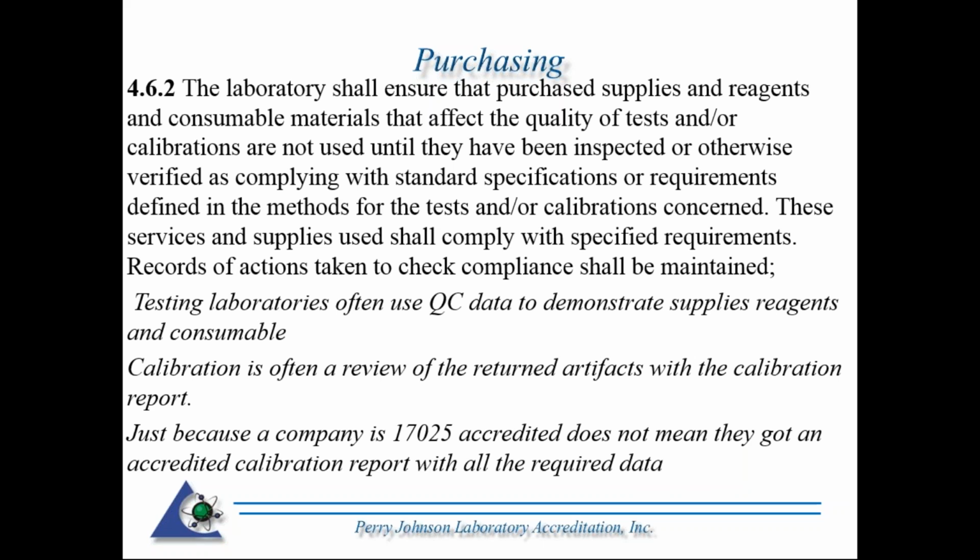Okay, 4.6.2. The laboratory shall ensure that purchased supplies, reagents, and consumable materials that affect the quality of tests or calibrations are not used until they have been inspected or otherwise verified as complying with the standard specifications or requirements defined in the methods concerned with the test or calibration. These services and supplies used shall comply with specified requirements. Records of action taken to ensure compliance shall be maintained.